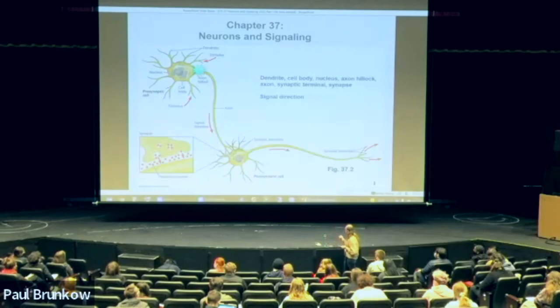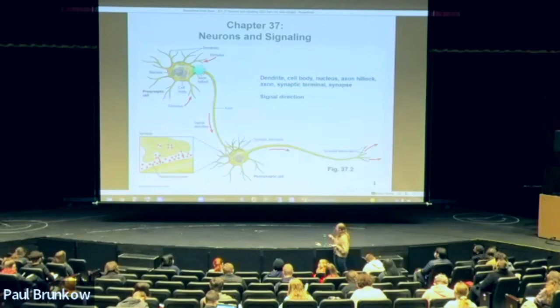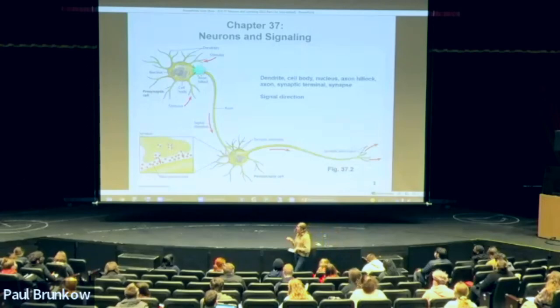One thing to note about this is that the signal can only go this direction. It can only go from the dendrite to the cell body to the axon hillock, axon, synaptic terminals, etc. You've seen this a lot of times in this class: in your book, figure 37.2, the figure is drawn from left to right, but it totally could be drawn the other way. So don't just memorize this figure, memorize the actual order of how the signal flows through the neuron.